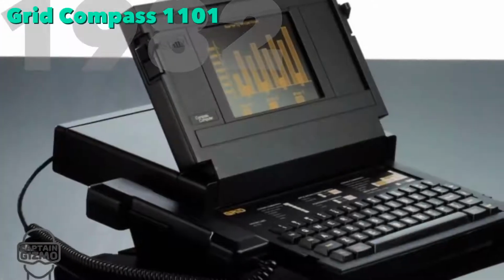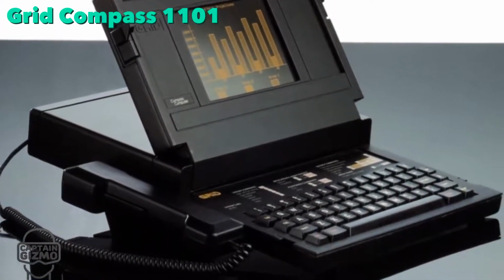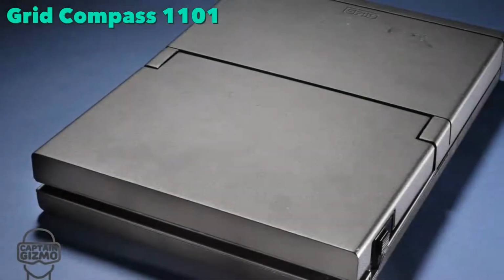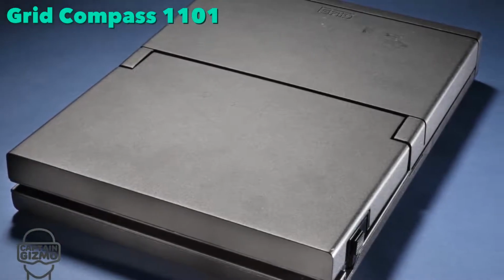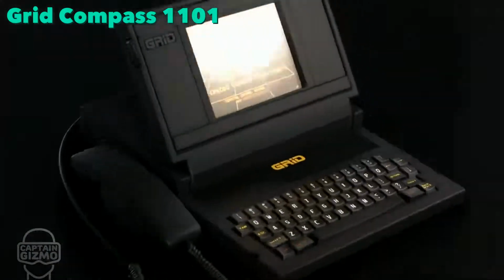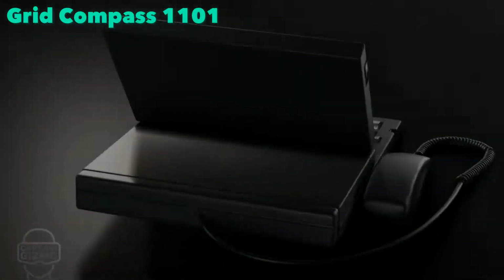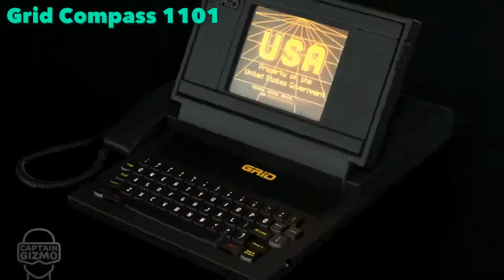The Grid Compass was the first portable computer that resembled our current laptops. Because of its high price and specialized application, it was mostly used by the US government. NASA used it on the Space Shuttle during the early 1980s, as it was both powerful and lightweight. And the Special Forces used them for their ruggedness and use of solid-state memory.